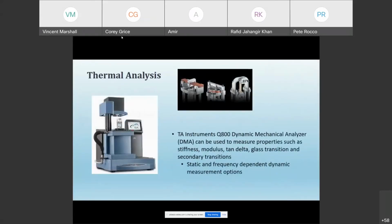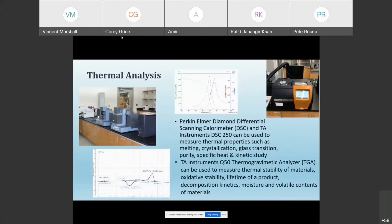And then, I should also mention that there's another instrument that combines the capabilities of the DSC and the TGA together. We're just getting that online, and it should be available soon for anyone to use as well.